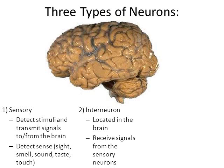And the purpose of the interneurons is to receive signals, to receive the messages from your sensory neurons. So a moment ago we saw that cartoon lady touching a hot candle. Well, the sensory neurons in that woman's hand sent a signal to the interneurons in that woman's brain. Eventually she'll pull away from the hot candle.